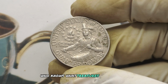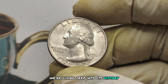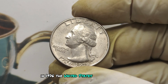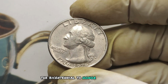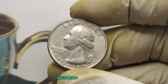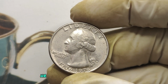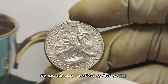Who knows what treasures are hiding in your collection? We're diving deep into its history, what makes it so valuable, and how you can spot one. In 1976, the United States celebrated its 200th birthday, the bicentennial. To honor this milestone, the U.S. Mint released special quarter-dollar coins featuring a unique design: a colonial drummer on the reverse, crafted by Jack L. Ahr, and the dual date 1776 to 1976 on the obverse.